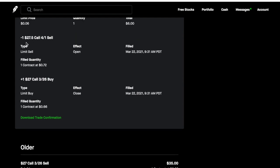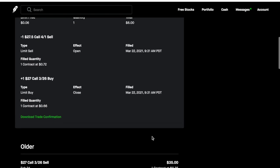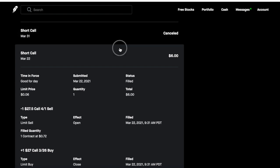But then I resold the 27.50 for another week out for 72 cents. So even though I lost $31 on this, I got $72 back, and I'm basically up another $6. So in combination of these two trades, I took in $41 of credit. Okay, hopefully you guys can see that.